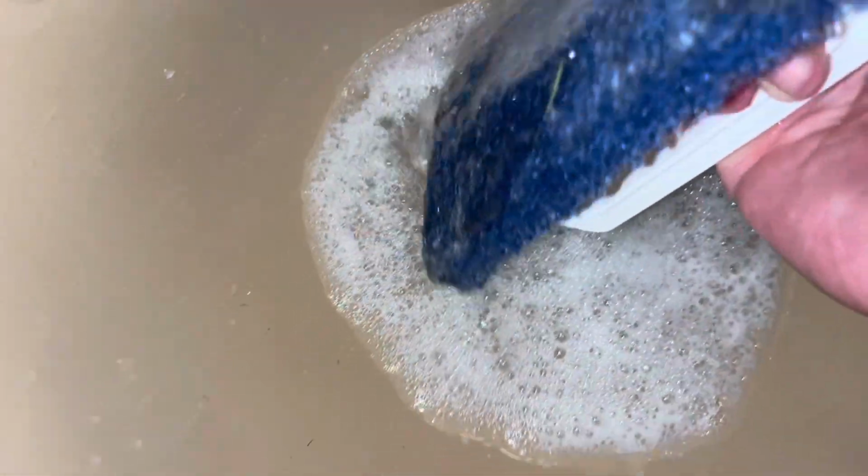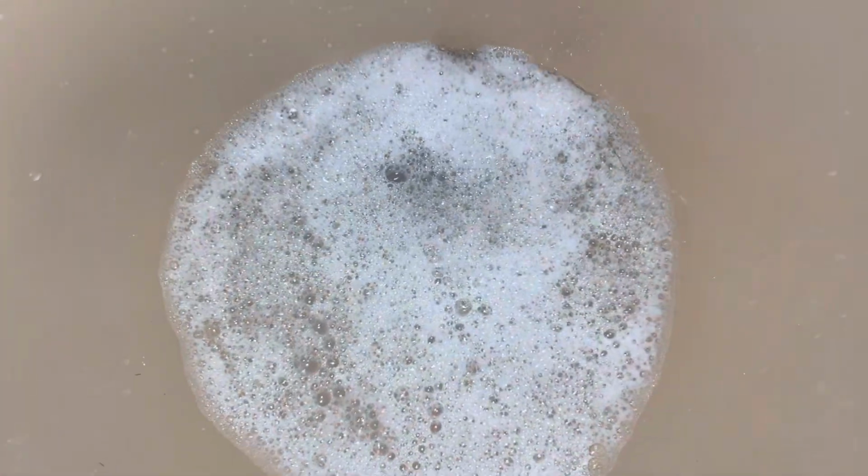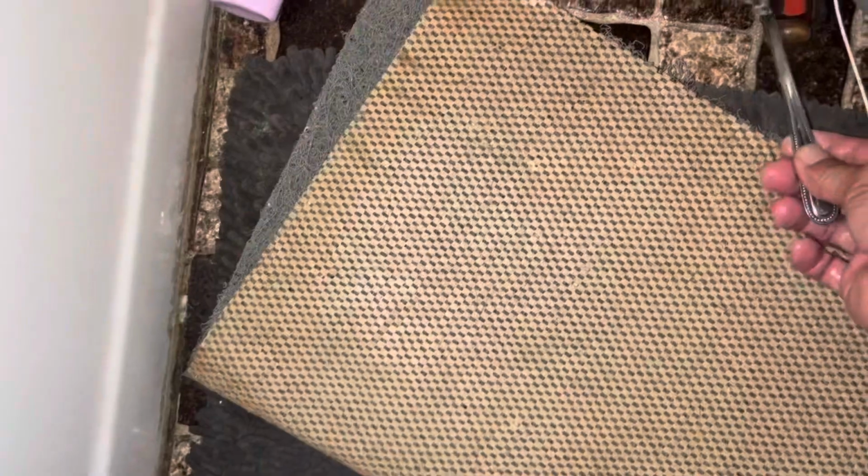That's good. Let's rinse this here. I'll give it a better rinse later. For now, just leave it like that. I'm gonna use that. I already have it set to that.